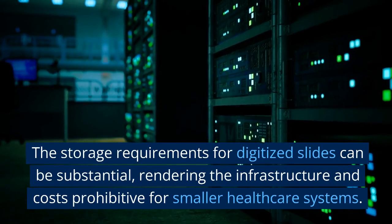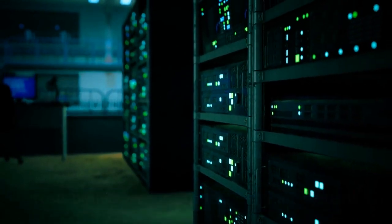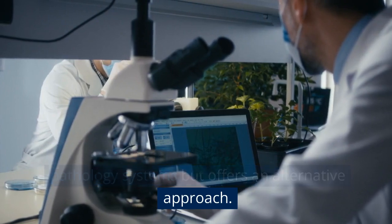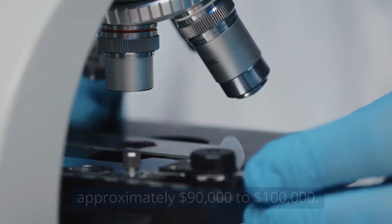The storage requirements for digitized slides can be substantial, rendering the infrastructure and costs prohibitive for smaller healthcare systems. The ARM is not intended to replace digital pathology systems but offers an alternative approach. Health systems can acquire the ARM for approximately $90,000 to $100,000.